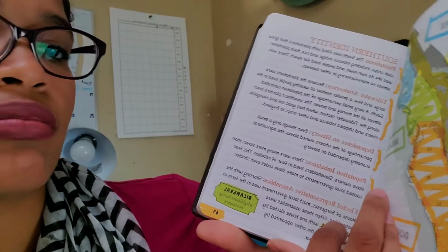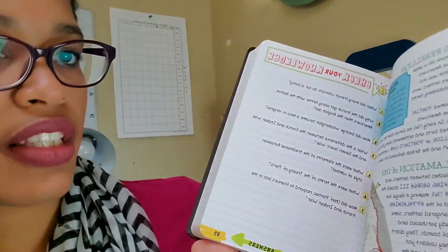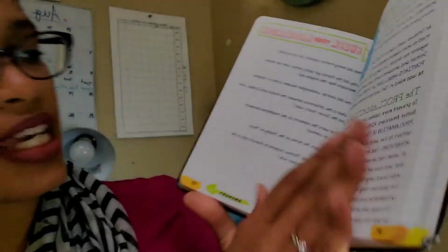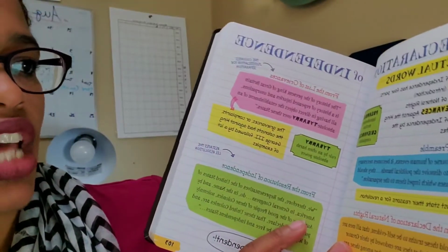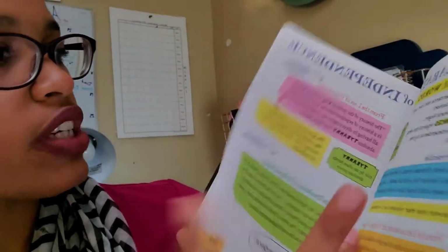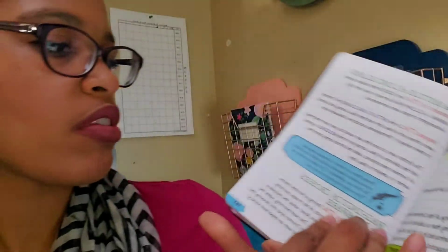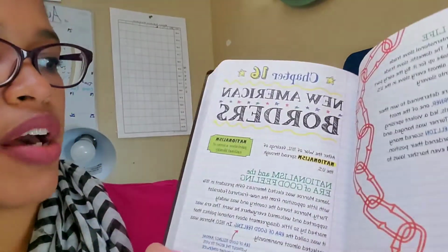But if you wanted to just peek inside, you can get it here. I did share these on Instagram as well. The Declaration, actual words, list of grievances, the American Revolution, timeline to real independence, new American borders. So in any event, I just thought this was good to have, and it's not a textbook to me. But it's just something that may help.